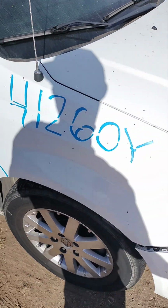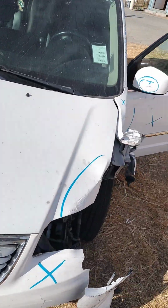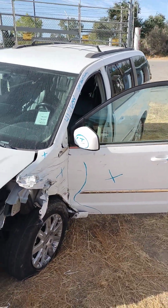This is stock number 41260Y. It's a 2014 Chrysler Town & Country. It does have a key and it does start.